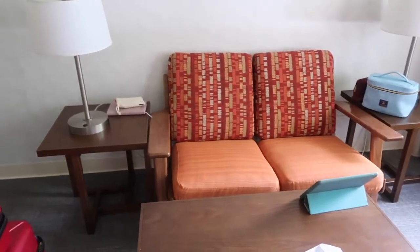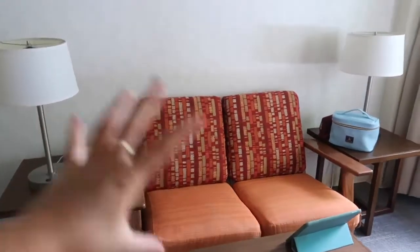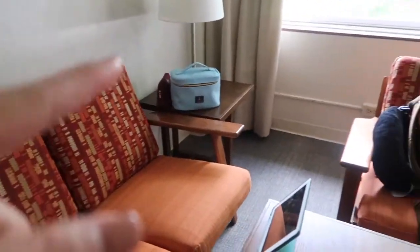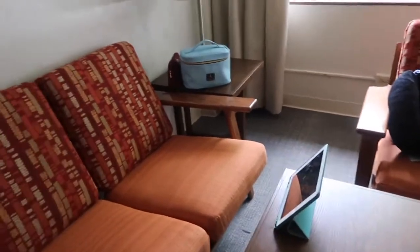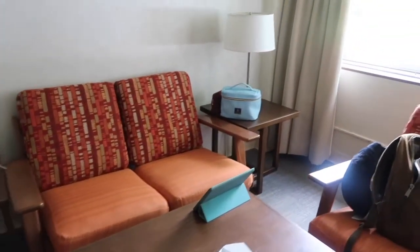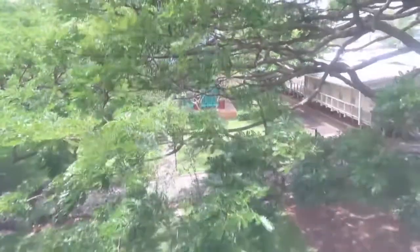We have this little seating area, which I really love. I've really been loving this area. I ate my dinner here. I did my makeup here. That's my makeup bags over there. I just watched some YouTube. I journal. So yeah, this has become a really great space for me. And let me just show you guys my view.